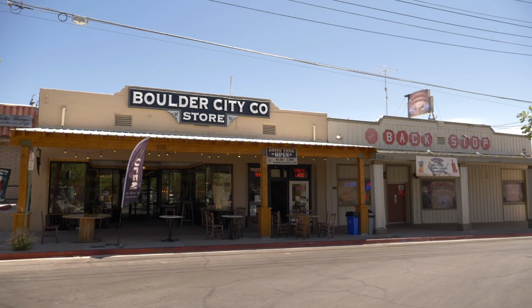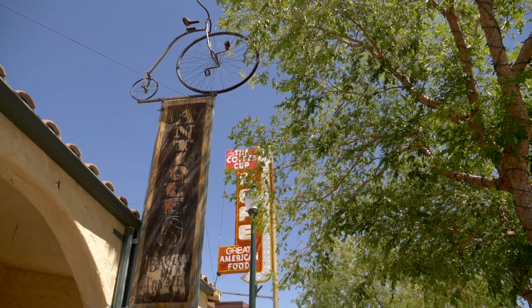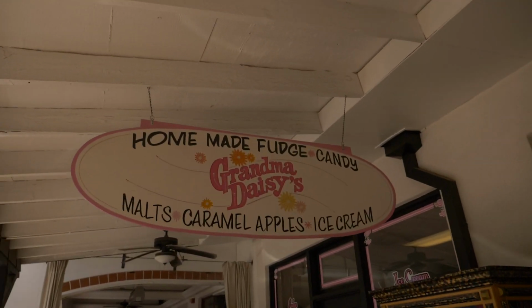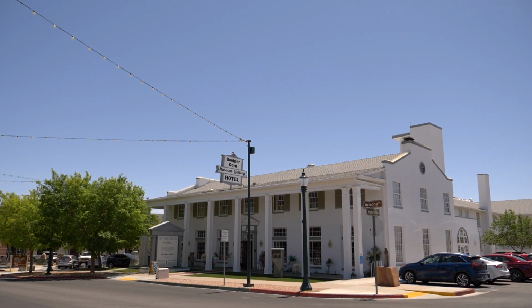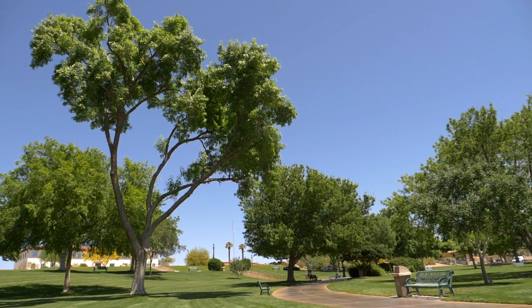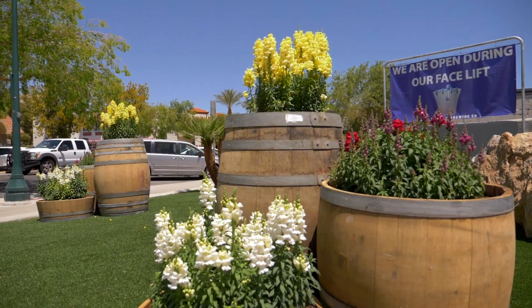So if you're looking for a little bit of a vintage throwback vibe and you want to go enjoy some antique shops, some beautiful nature hikes, and some awesome soda jerk kind of ice cream store, candy store experiences, you need to check out historic Boulder City. It's adorable. There's no gambling. It's right by Hoover Dam, right by Lake Mead, and it's been a family favorite of ours for years.